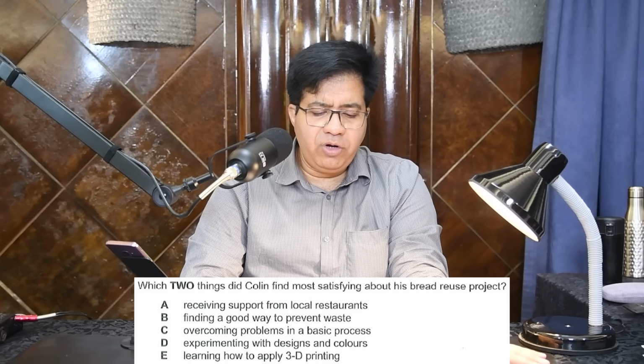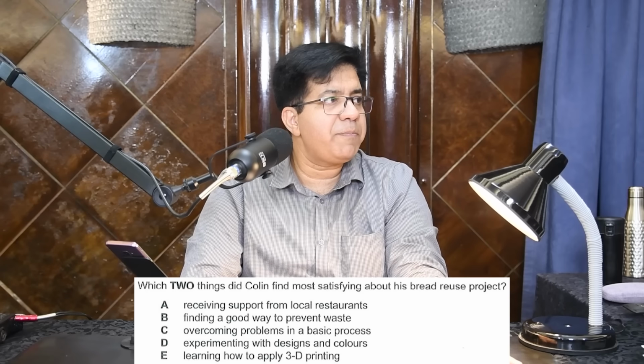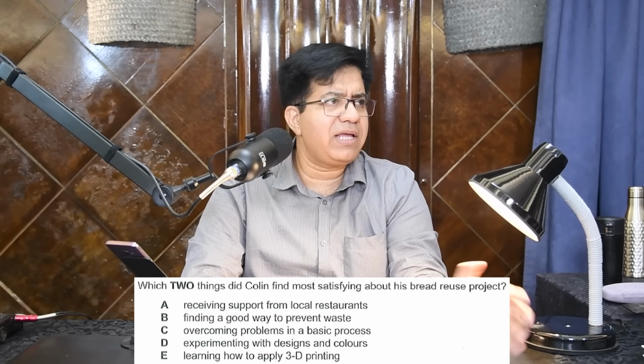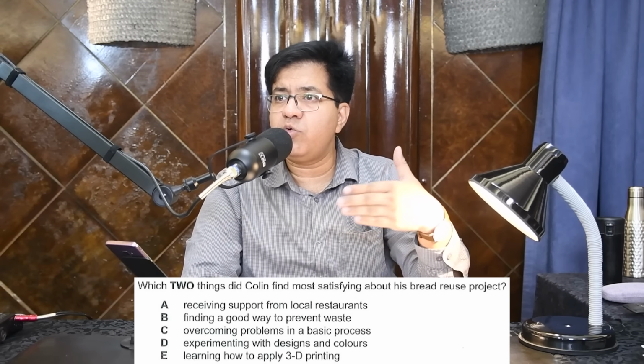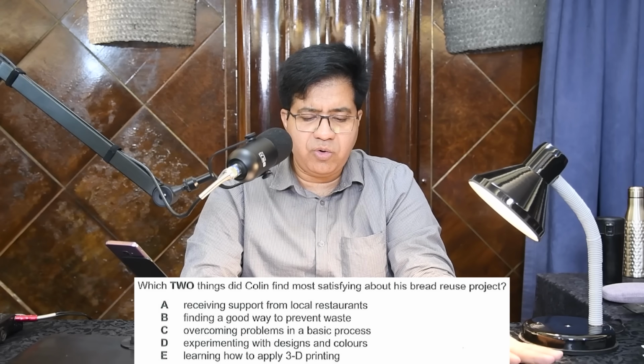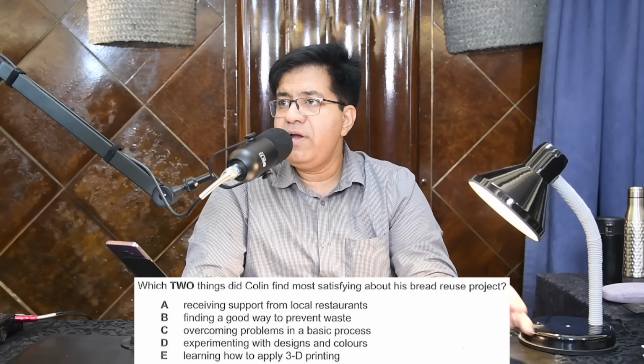Option A, support from local restaurants or support from restaurants. Like the restaurant people, they support them. And you know, bread reuse project is the same. Like there is bread and they reuse it to make something else. Option B, finding a good way to prevent waste. So, good way to prevent waste. Prevent waste means to stop wasting the bread.